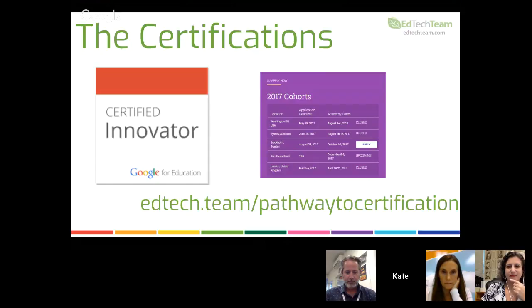To apply to the Innovator Academy, you fill out an application, and you have to submit 2 things. One of those is a video, and the second one is a vision deck. The vision deck is where you have an idea, a spark, that you want to implement in your own community that might be scalable, or something that is going to change the world of education. And you want to have some time and some mentorship in order to cultivate that.